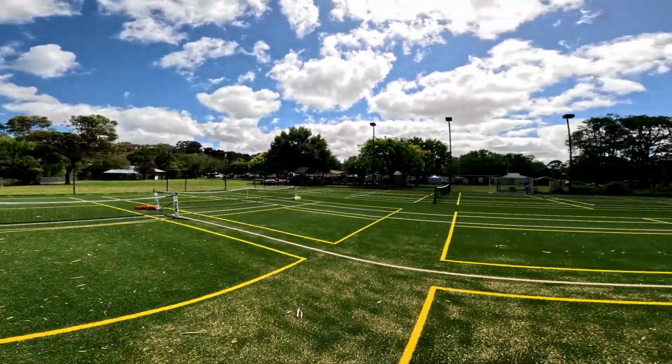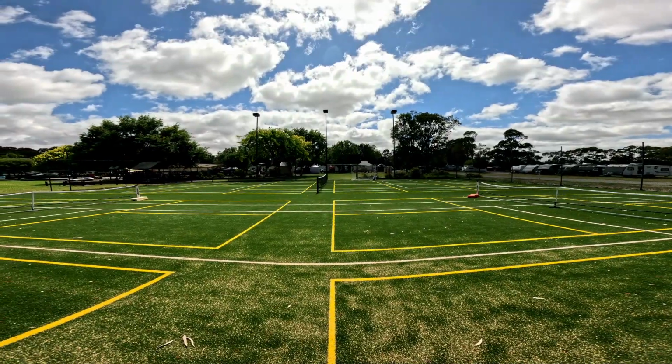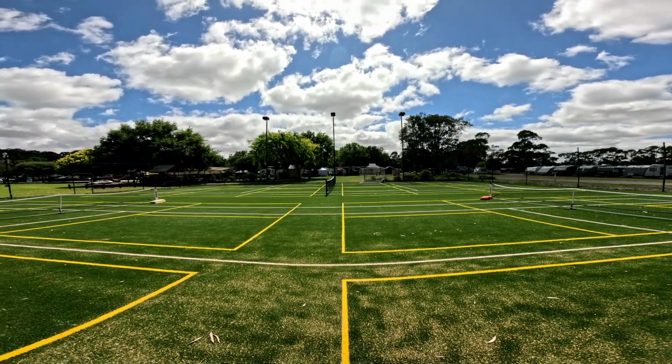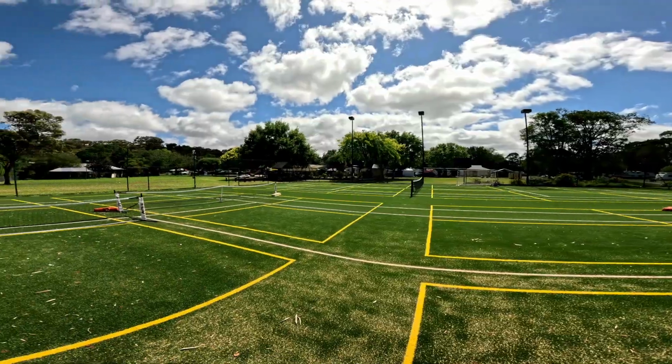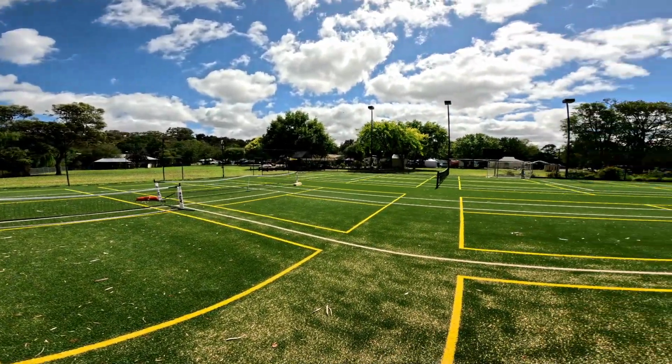We still find ourselves here at McLaren Vale Discovery Parks, and we've just come over to the area where there's a little bit of pickleball set up. There's also a tennis court and soccer goals. So we're just over here at the moment, playing a little bit of soccer. There's also a volleyball court set up, a basketball ring, swimming pool and a playground. We'll go have a look at them very shortly.